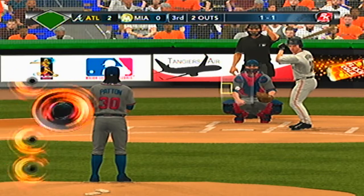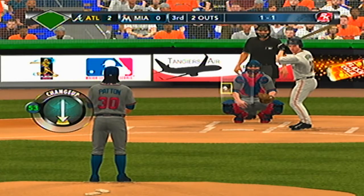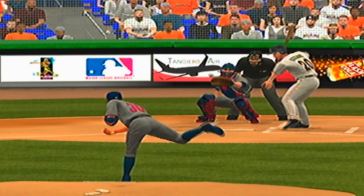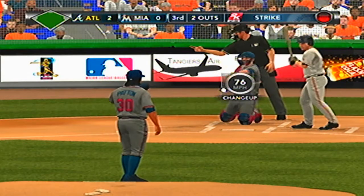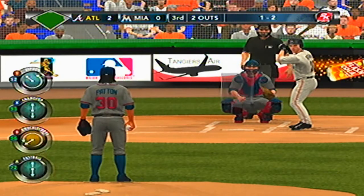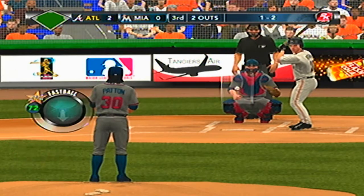Oh, he wants to fade. He wants to change up. He wants to change up. Well, let's change the game. Change up changes the game up. Ooh. Got him, 1-2. Out of the zone right now, Gary, trying to get him to chase something rather than giving him a good pitch.